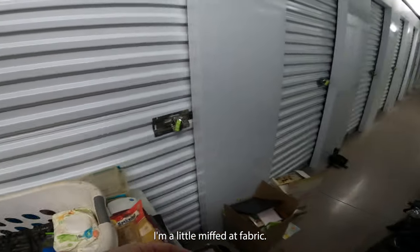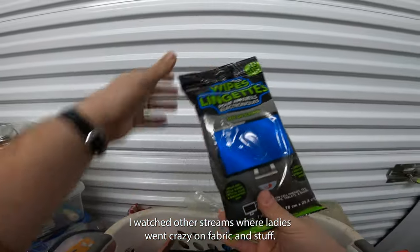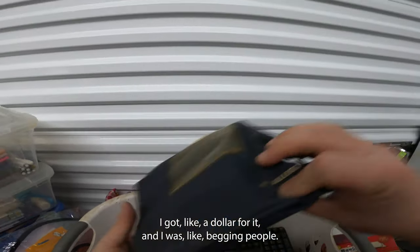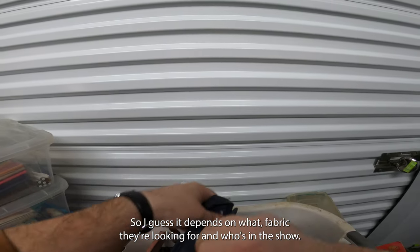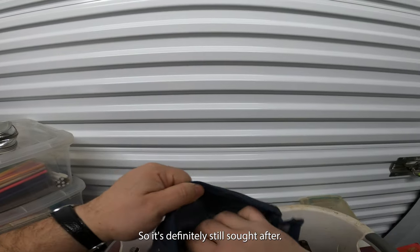You know, I'm a little miffed at fabric. Everybody was like, fabric's great. I watched other streams where ladies went crazy on fabric and stuff. And then I ran a bunch of fabric. I got like a dollar for it and I was like begging people. It just was not selling. So I guess it depends on what fabric they're looking for and who's in the shows. I mean, that's honestly what it comes down to. So it's definitely still sought after, so we'll keep it.